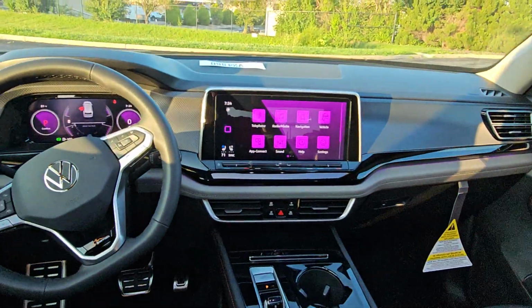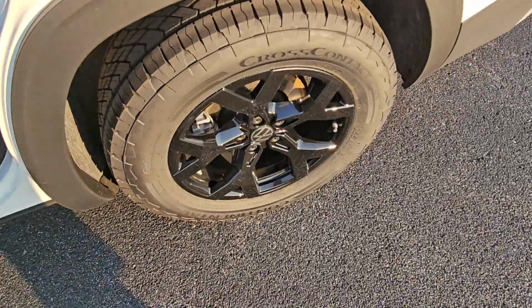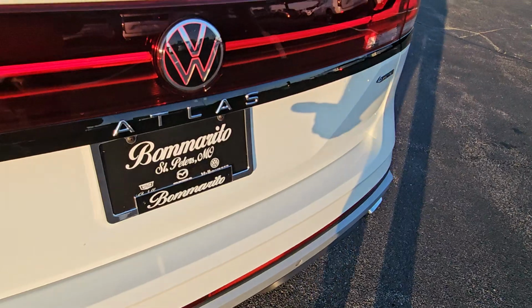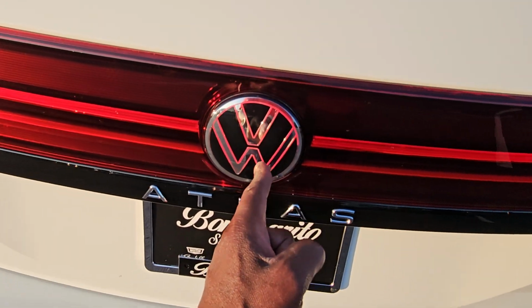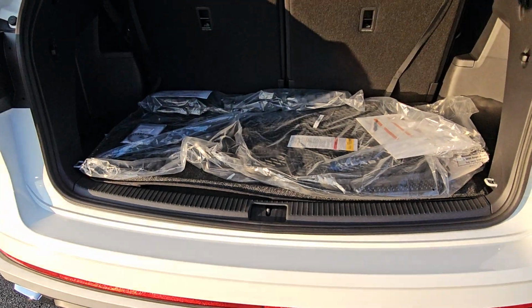Here's a look at the front. Instrument cluster, infotainment screen, and there's a look at your panoramic sunroof right there. Lots of legroom here, nice and comfortable here. Let's take a look at the back. There's a look at your seats again, your wheels right there, the 18-inch wheels with the all-terrain tires. Back here between the T and the L, you can actually see the emblem lighting up here. Between the T and the L, just squeeze right there. Your power liftgate, that's adjustable.